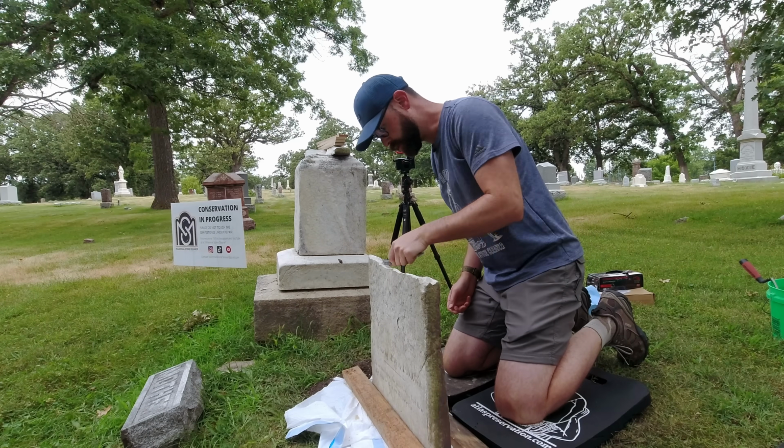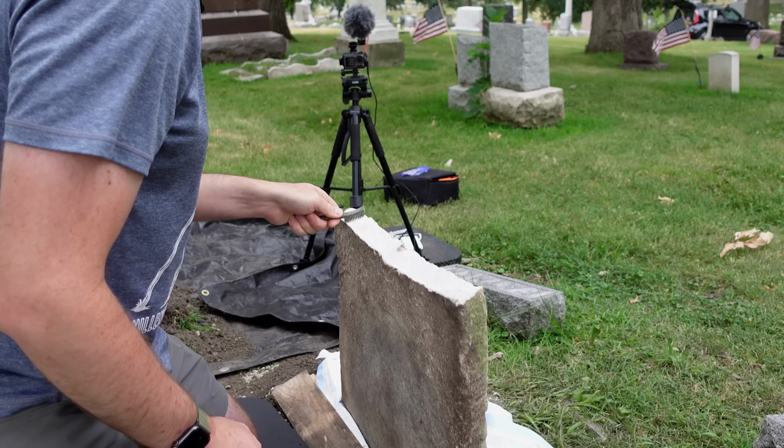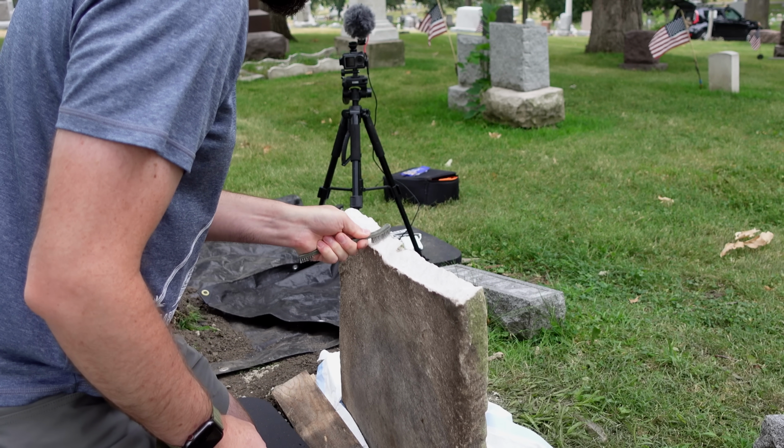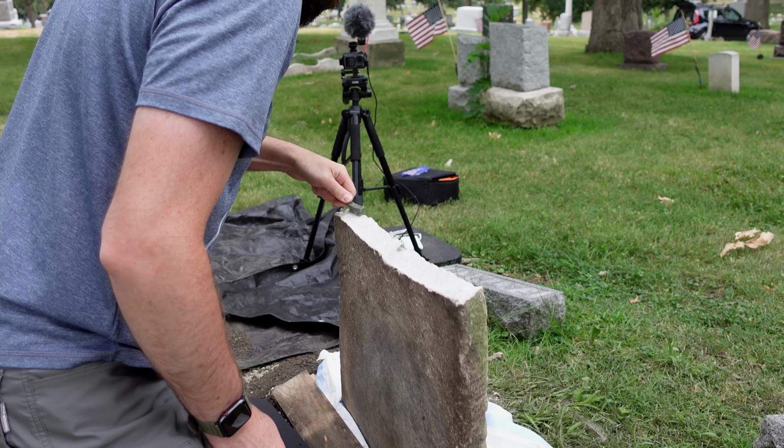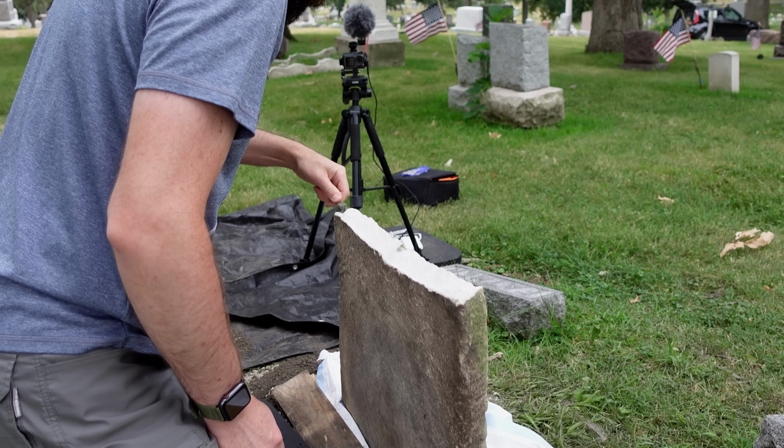Now this is a fresh fracture, and we got it out of the ground the other day, but I am going to use a little wire brush here on the mating surface just to make sure that I get off any loose material, but it's already clean, so I'm not going to use any water on this and get away without that.